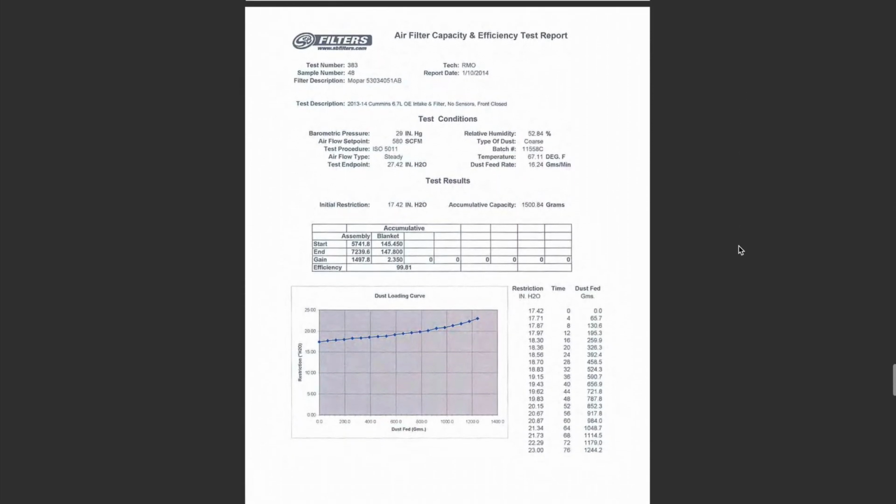All right, now this is going to be interesting. This is what, in the long run, your paper filter is going to be better in the long run. Okay, I'm not talking when they're clean. When they're clean, yes, the cotton cleanable, your oiled filter, and your performance dry filter will flow better when they're clean. That's the key. When they're clean.